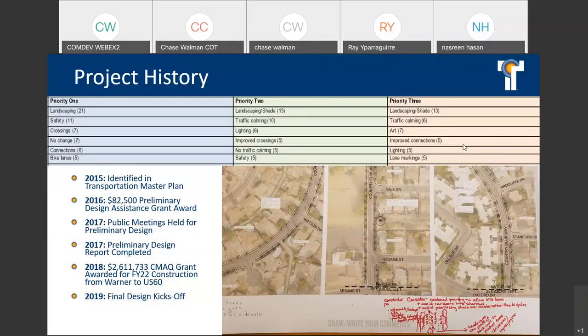With that, the following year, we were able to compete for federal construction funding. So in 2018, we were awarded just over $2.6 million in CMAQ, which is a federal FHWA grant for construction funding. That was from Warner to the US 60. So we kicked off the design in 2019, unfortunately delayed due to the precautions with COVID. But now we are here for our first public meeting.